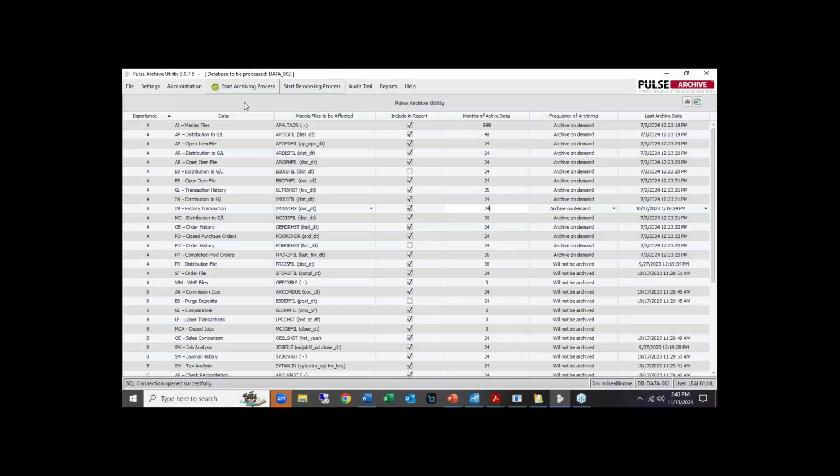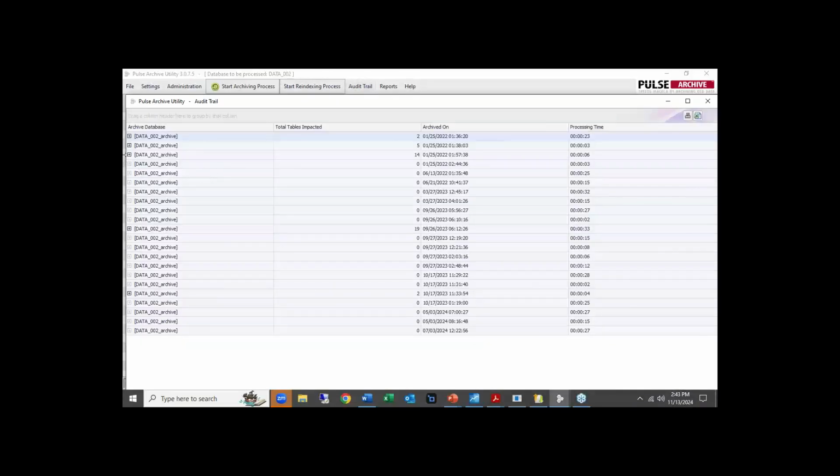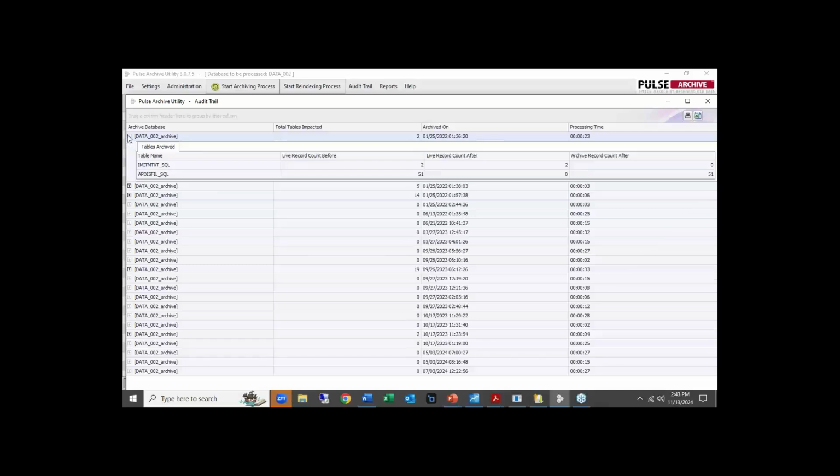After you run it for the first time, it should only take maybe half an hour to run. So it's something where you can kick it off when you leave at the end of the day. It'll run by itself, and it has a full audit trail of everything that it's ever done, what was archived, and so on. So here, this is a $3,000 piece of software.